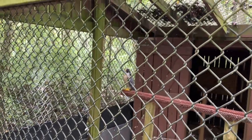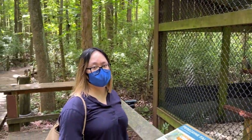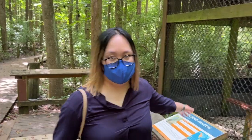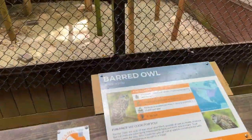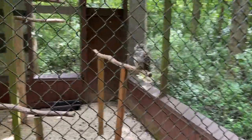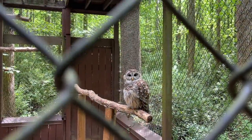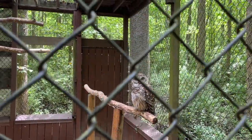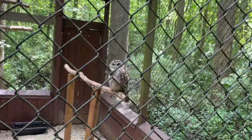Small guy, and Sarah has a demonstration. How they attack, Sarah? They flap their prey. Like how? Ah! Barred owl. Here we have barred owl, and he's right over here, very close to us. Ooh. He's over here. He's looking on the video. He's doing something.